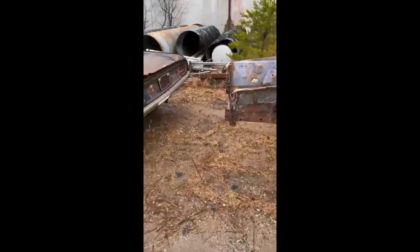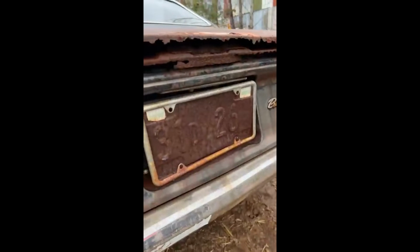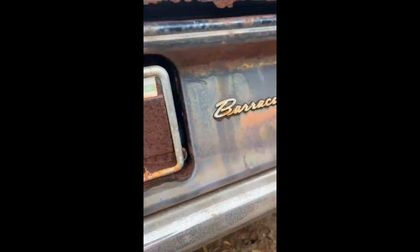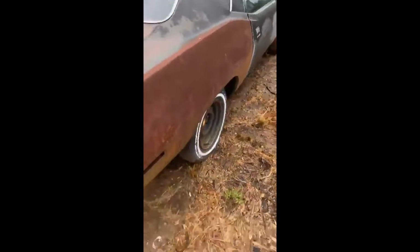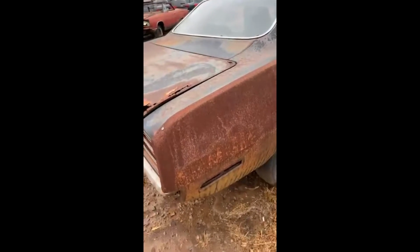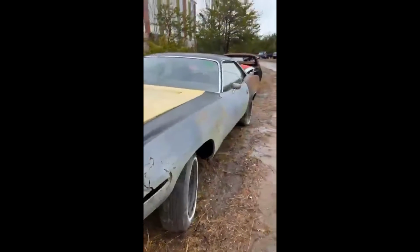5,000. Barracuda, this is a TX9 car. This is one that I believe, cool license plate. This one is one of the ones that I believe Speedcore bought. Zip screws for that quarter. That's funny. So this one was sold. 4-speed car. So Speedcore, I believe, bought that one. That's why there's no for sale tag on it anymore.